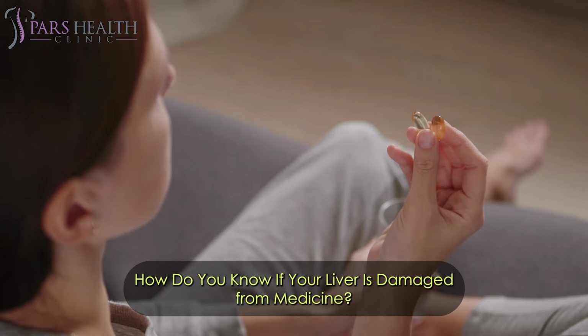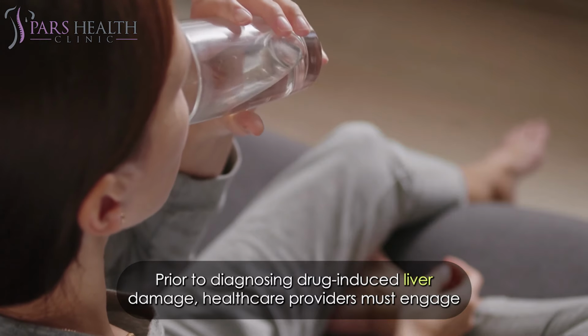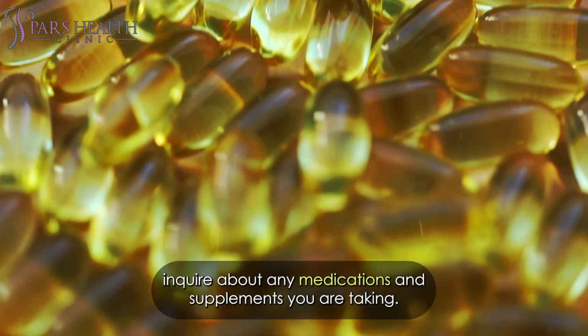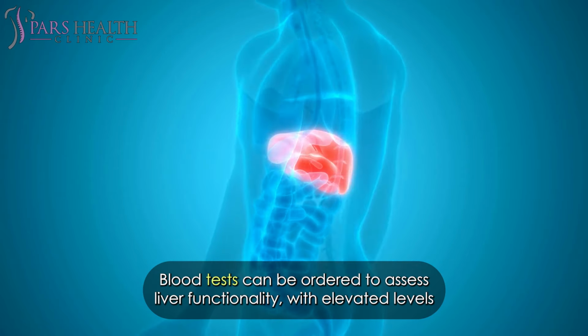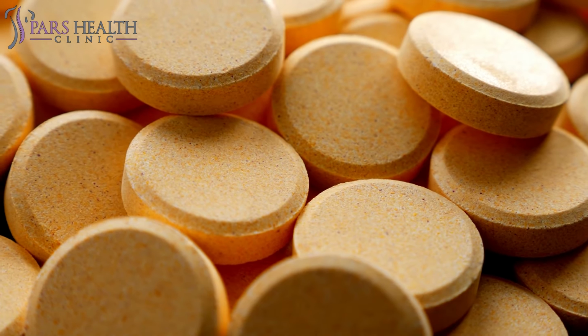How do you know if your liver is damaged from medicine? Prior to diagnosing drug-induced liver damage, healthcare providers must engage in discussions regarding your symptoms, conduct a physical examination, and inquire about any medications and supplements you are taking. Blood tests can be ordered to assess liver functionality, with elevated levels potentially indicating liver damage. What liver function tests can tell you?